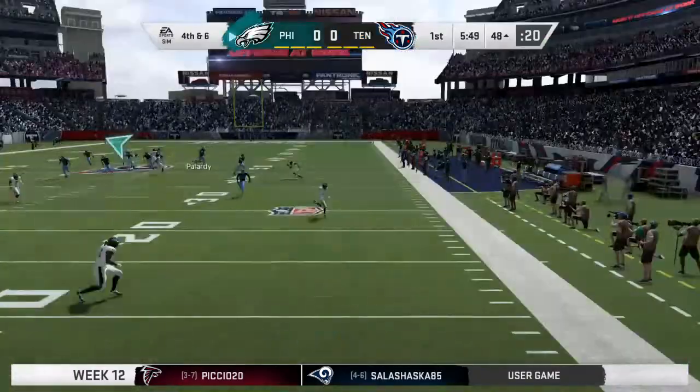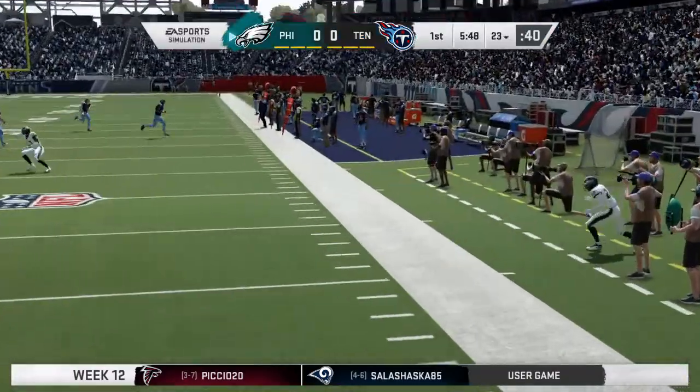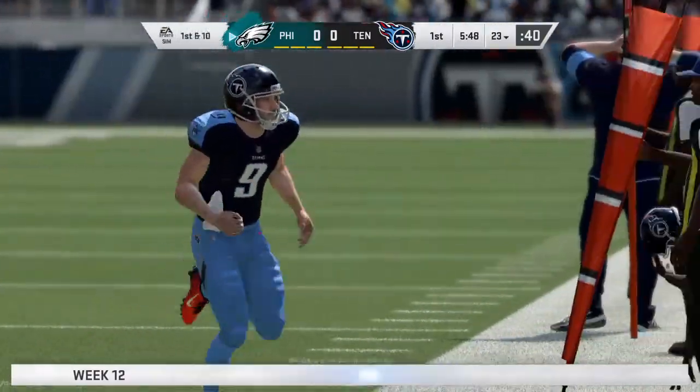He was only asked to punt once in the victory last week as he sends this one away. Let's go, let's go.